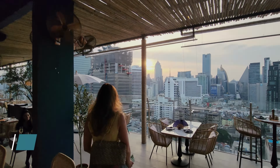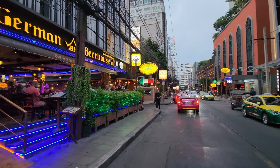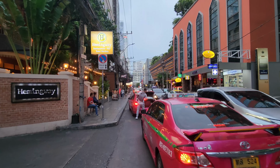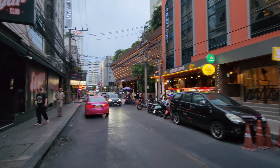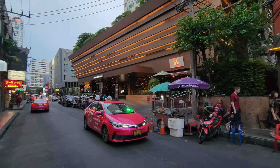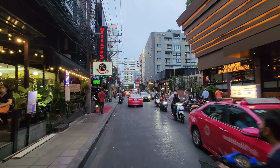Here you have a very nice rooftop bar at the Ira Hotel. Molly's, fully open now. The old German beer house. I've been making several of these videos in the past year. Sugar will open a little bit later. This is also a new place called Lily Fu. Well, new. I mean, anything that's older than 2 months in Bangkok is already old, right?